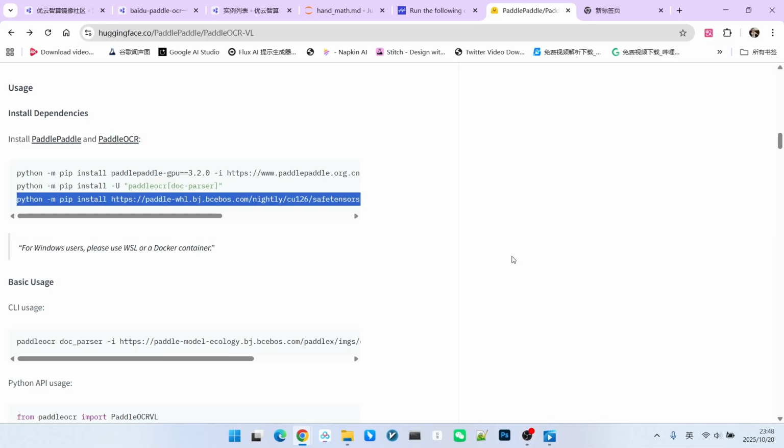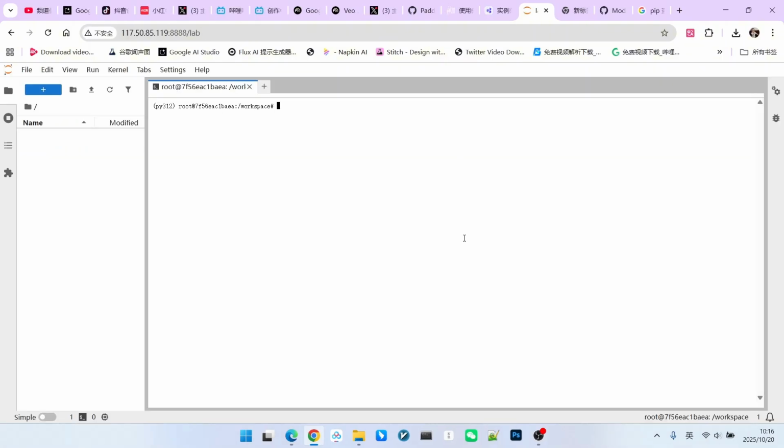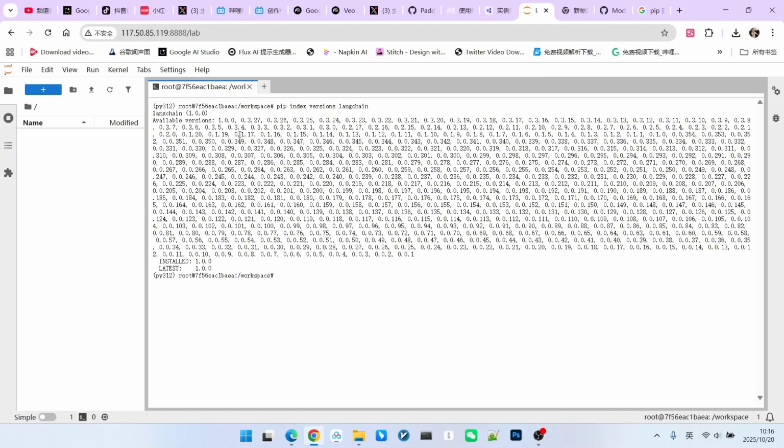However, when I actually used it, I found a small problem. The most troublesome part was the LangChain version. Since the latest version of LangChain should be 1.0, but Paddle does not support 1.0, you must install a version below 1.0. You can use pip index versions followed by your package name. Here we enter langchain to see which versions are available for installation. Here the default installed version is 1.0, but we must install a version below 1.0.